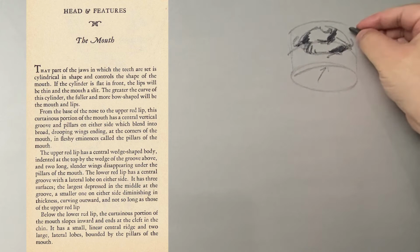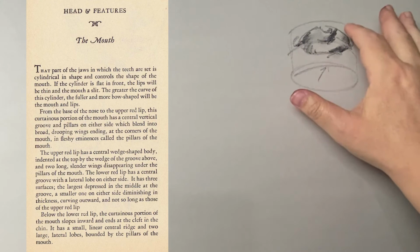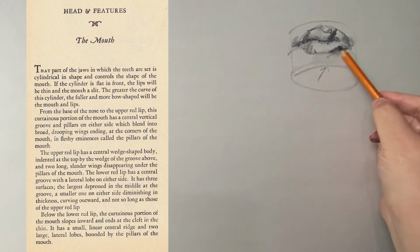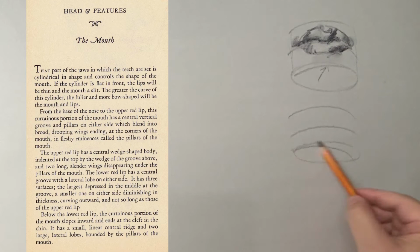From the base of the nose to the upper lip, this cutaneous portion of the mouth has a central vertical groove and pillars on either side which bend into broad, drooping wings ending in fleshy eminences called the pillars of the mouth. The upper lip has a central wedge-shaped body indented at the top of the wedge by the groove above, and two long, slender wings disappearing under the pillars of the mouth.